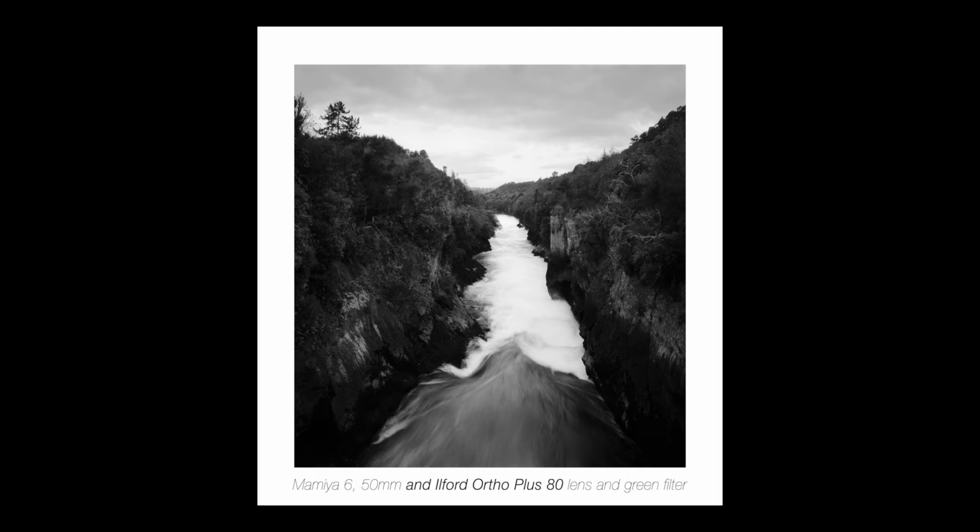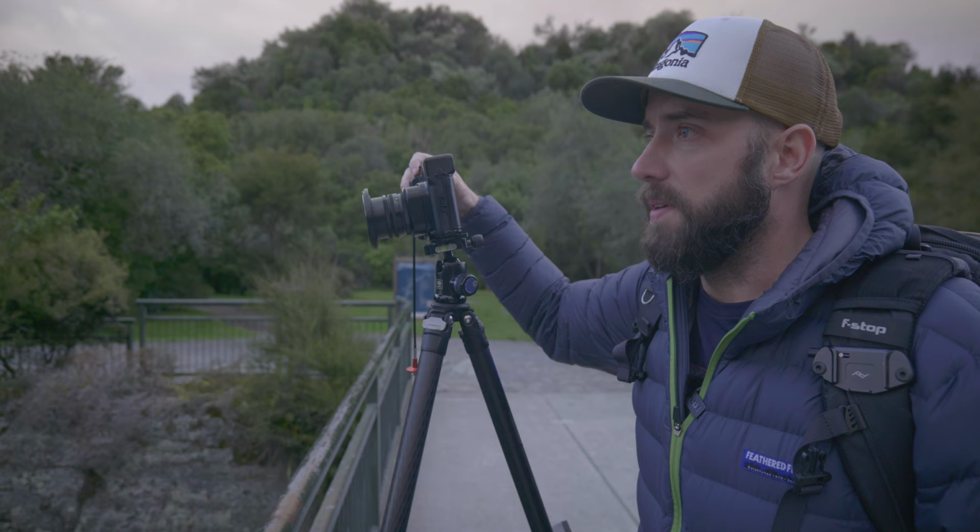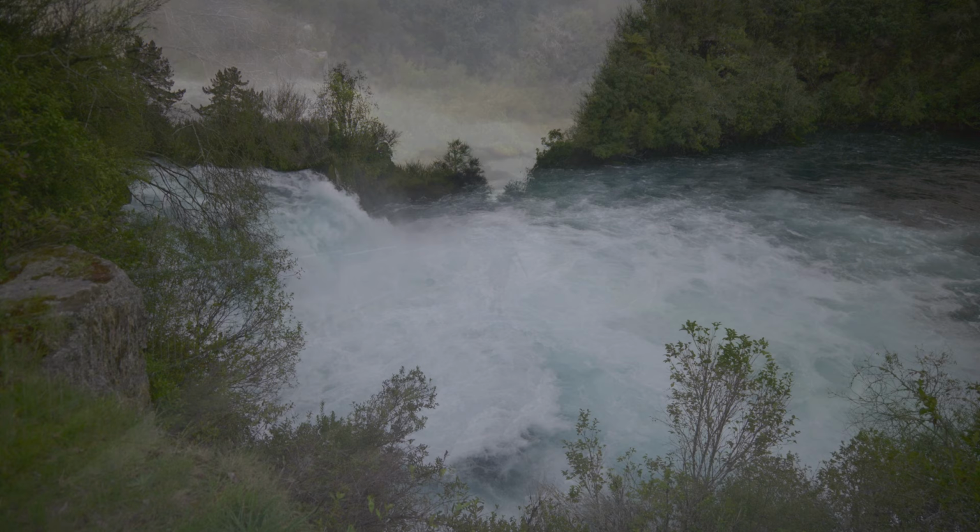Right, so we're going to walk down and look at the waterfall in a second. In fact, we're going to do that now. Let's go for a bit of a walk. Ooh, it's nice and peaceful around here. What a beautiful waterfall this is.